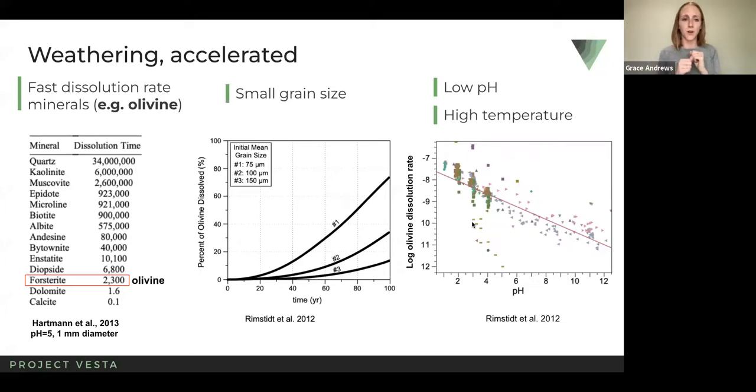So these are really our lever arms. These are what we can change. These are what we can control. And so when we pull all of this together, the question is, okay, we know what we want, we know our product.